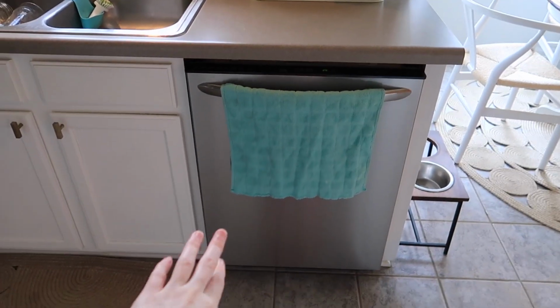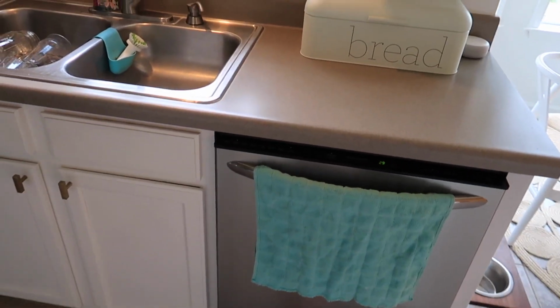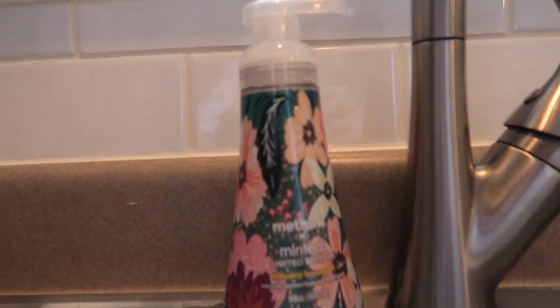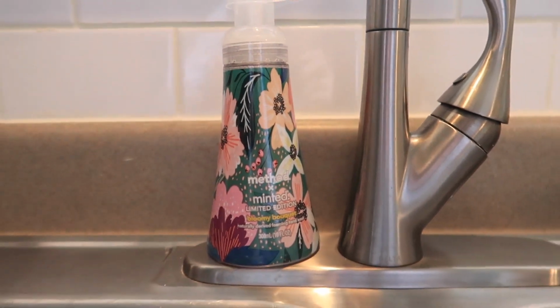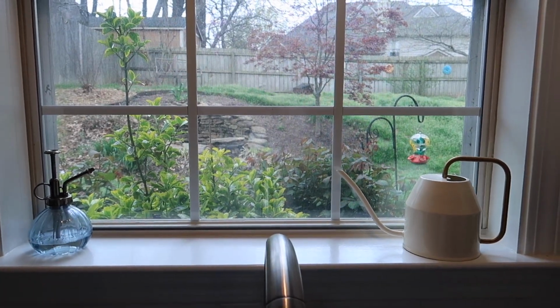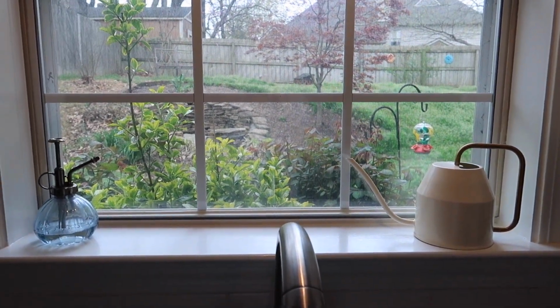I like to have a fun colored dish towel out at all times because it just makes it feel more happy. And then I have my little springy dish soap. I just love the bottle of that, so I thought it was really cute. And then up here, I just keep my little watering cans and plant mister because I like to have that on hand when I do need to water my plants.